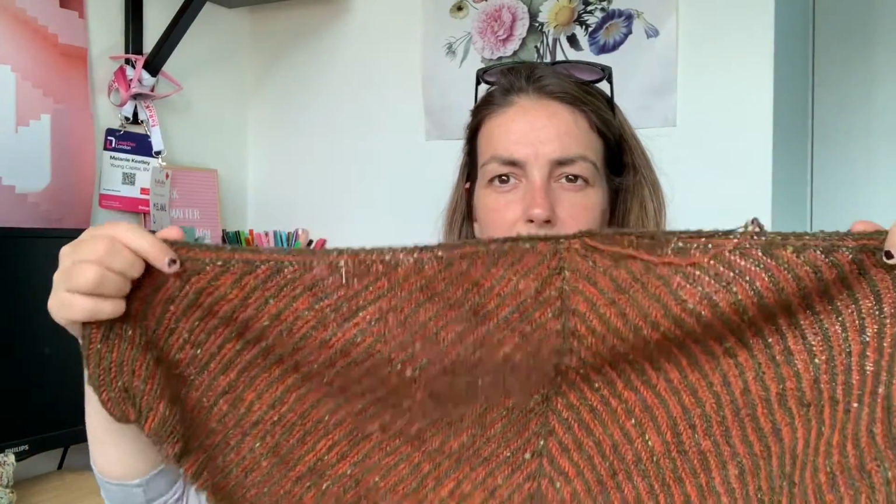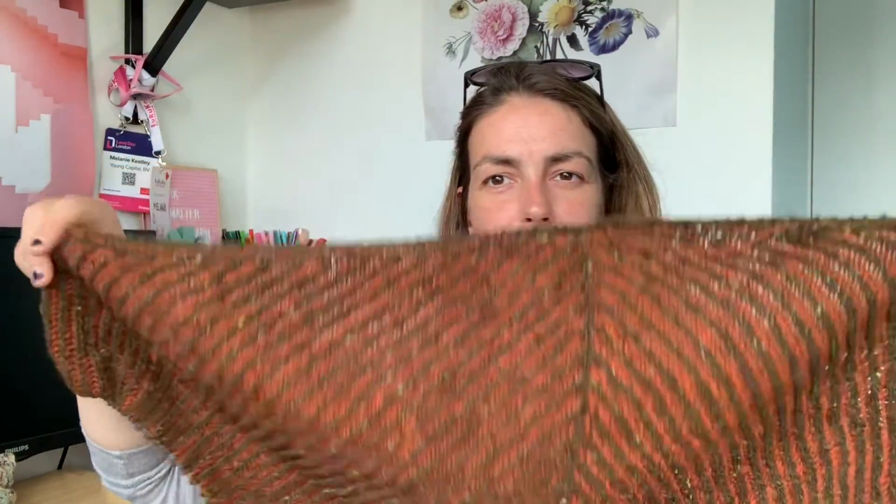And the shawl will be the top straight edge like this, and then it'll be in a triangle that way. So I'm already quite far. I really like how this is turning out. It's extremely squishy, and this is the back color. The orange is the contrast color, and the green is the main color. It's also used for the garter border.